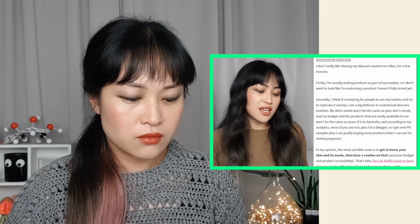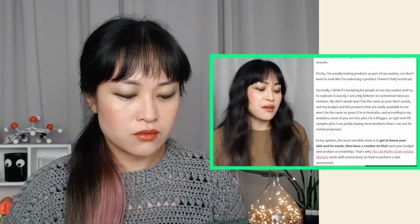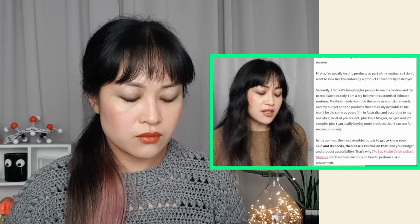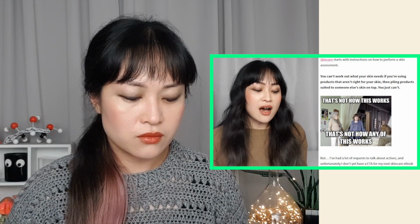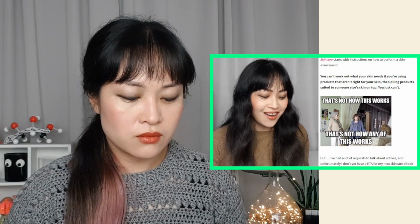My skin's needs aren't the same as another person's skin's needs. You get to know your skin and its needs, then base a routine on that and your budget and product accessibility. That's why the Lab Muffin Guide to Basic Skincare starts with instructions on how to perform a skin assessment. You can't work out what your skin needs if you're using products that aren't right for your skin, then piling products suited to someone else's skin on top. You just can't. Yes, I still 100% agree with this.